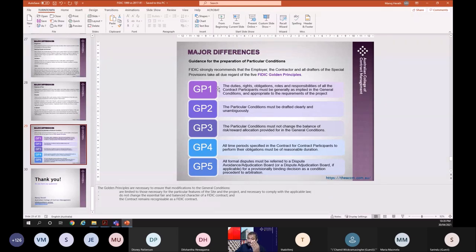They have introduced five golden principles to follow when you prepare the particular conditions. First, the duties, rights, obligations, roles, and responsibilities of the contract parties must generally be as implied in the general conditions. Don't try to change them. Second, the particular conditions should be clear and unambiguous. Third, they must not change the balance of the risk. Fourth, all time periods should be reasonable if you are going to change them. And fifth, all formal disputes should go through the DAAB, the Dispute Avoidance and Adjudication Board. So they ask you to honor these five principles when you prepare the particular conditions.